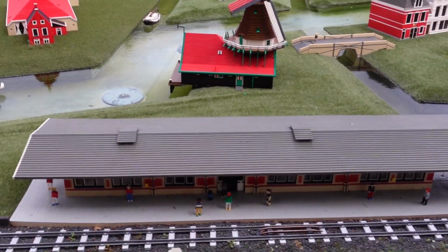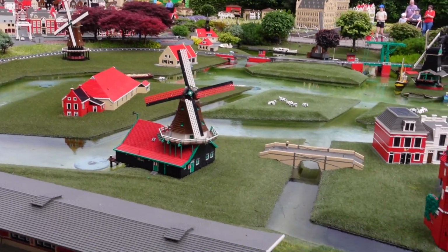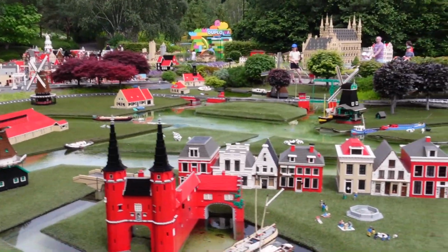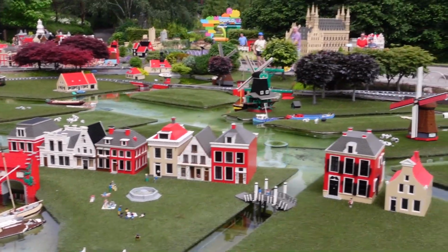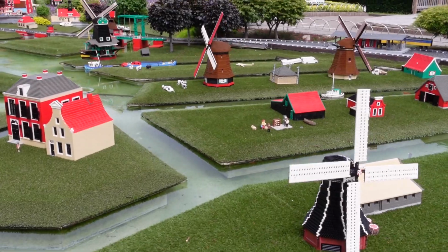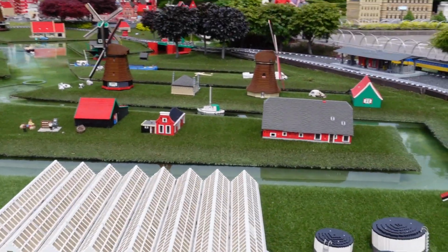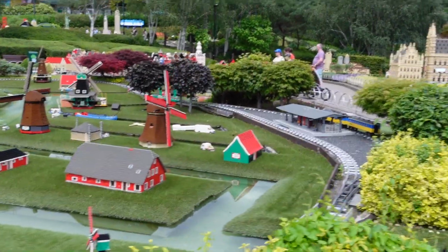And then we have the huge train station. If you recognise anything, let me know. I want to know what you can see. You can see just coming into shot all the windmills that are working. Good thing is the models are so big and quite spacious, I don't have to walk too slowly. And we've got the train at the train station up there, if we can catch it.